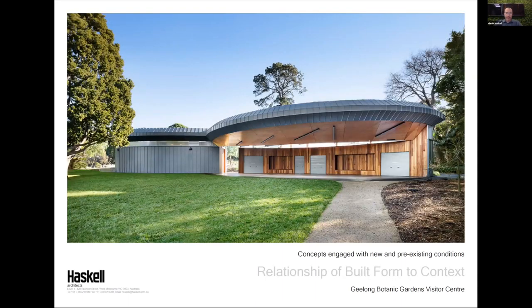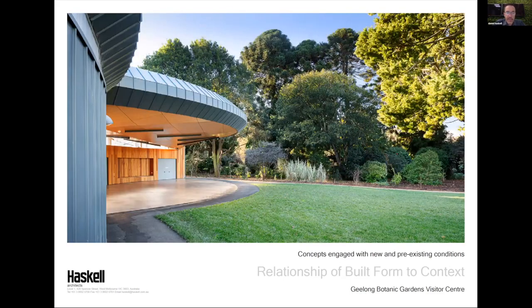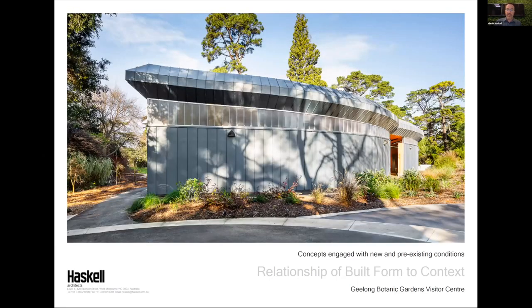In terms of the relationship of the building to the context, we've looked at using a limited palette of materials. There's timber, some of which is reclaimed from trees on the site, and zinc. So very simple materials. And this is what we would refer to as, not the back side, but the side that doesn't face the gardens.